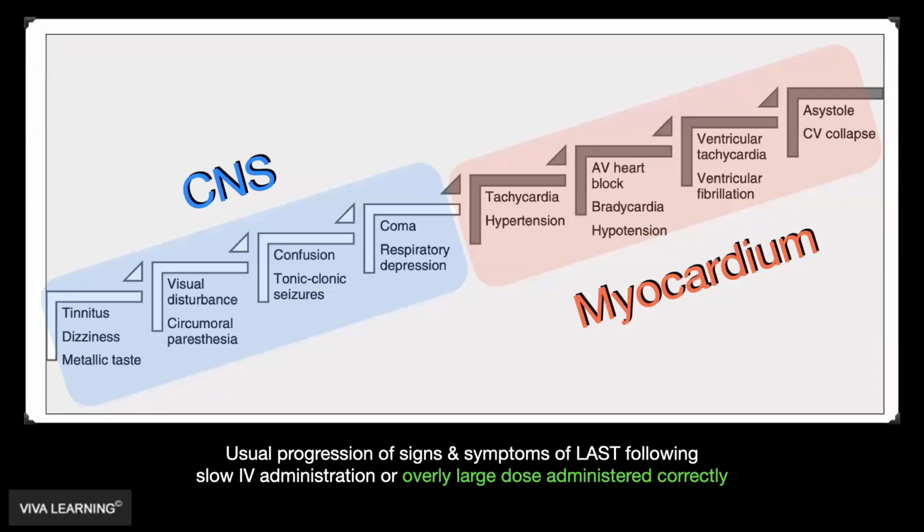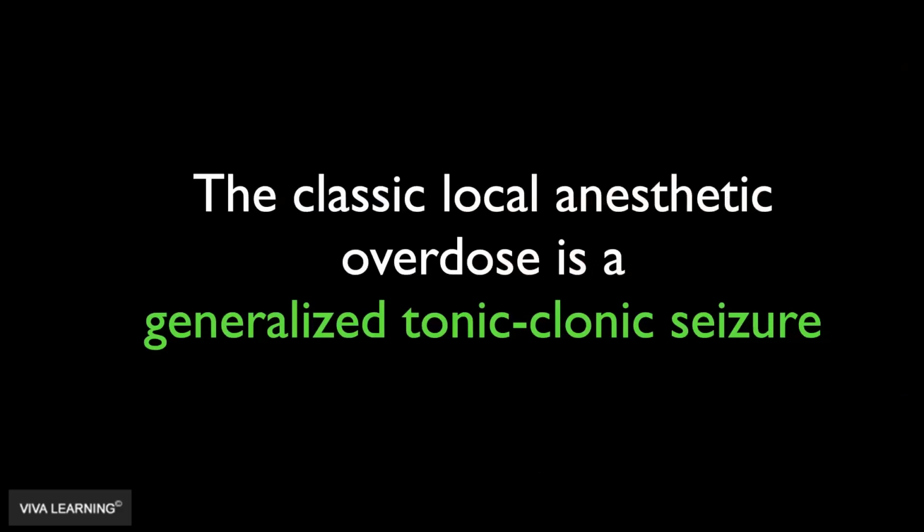So what you're seeing here, starting on the left-hand side, is the usual progression of signs and symptoms of LAST following the administration of an overly large dose of a local anesthetic. It normally starts out with signs and symptoms that involve the central nervous system, in blue, and it can lead to tonic-clonic convulsions. Rarely, with a direct intravascular injection of a local anesthetic given rapidly, you might go from central nervous system clinical effects into the cardiovascular effects you see on the right. And Dr. Cohen will talk about that in just a couple of minutes. The classic overdose of a local anesthetic is a generalized tonic-clonic seizure.